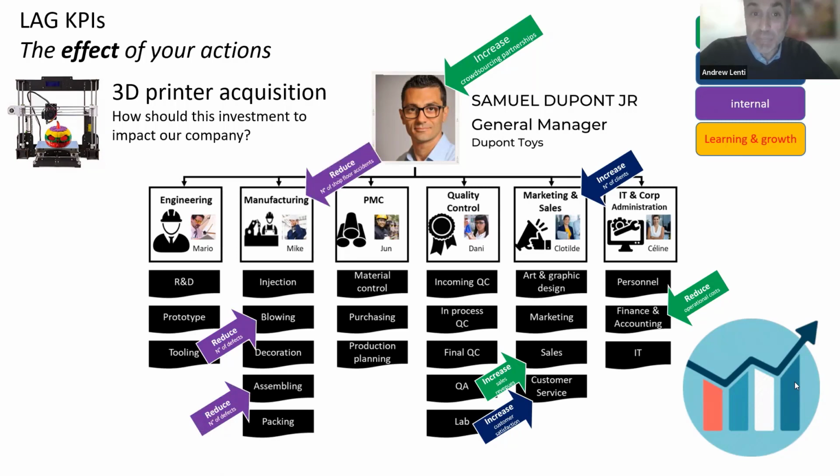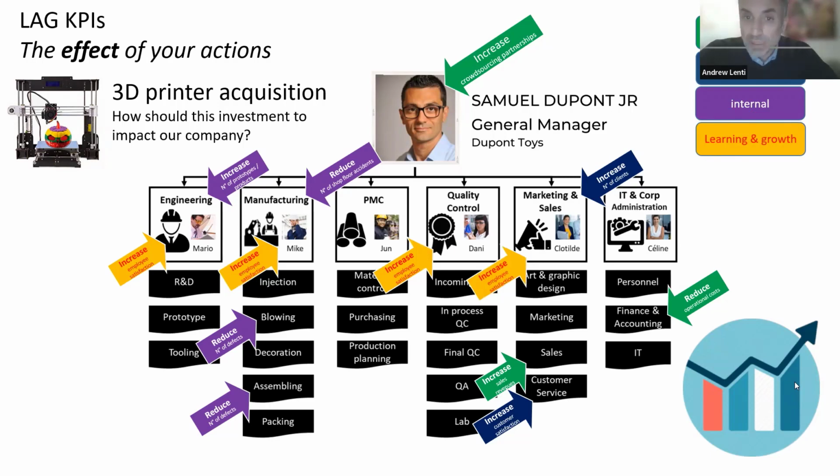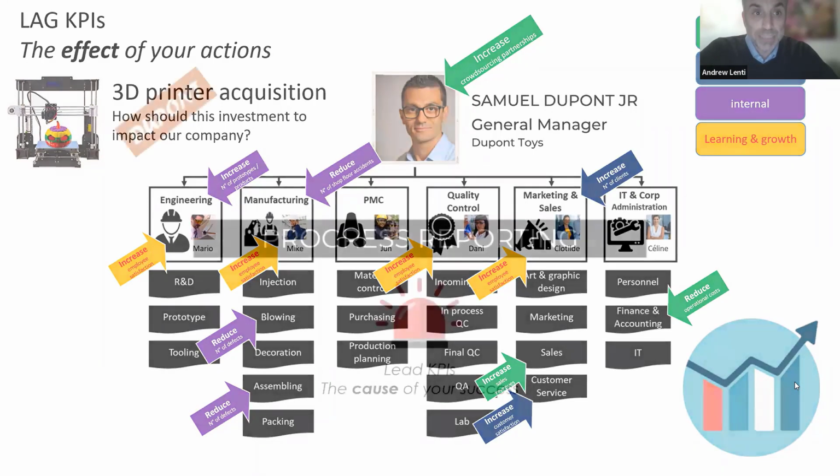We expect to reduce the number of shop floor accidents in general in manufacturing because we're going to be more precise in what we're doing. And once again, less manual activity, more planning. And from an engineering point of view, we expect the number of prototypes to go up. And this is the number one reason why the Dupont team started talking about 3D printing in the first place. So from a learning and growth point of view, we expect to see employee satisfaction go up in 4 different divisions because they're now going to be working with digital technology. You're working in a company that's aiming at the future. You're not working in a dinosaur type company. So these are lag KPIs that Dupont is expecting to track due to just their investment in 3D printing.